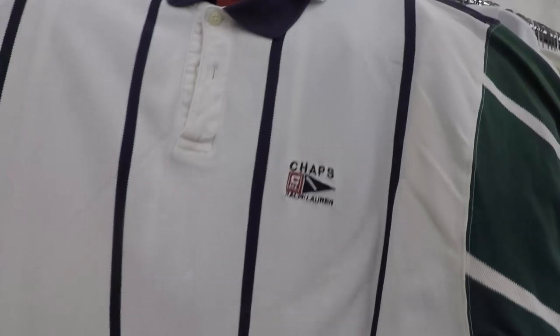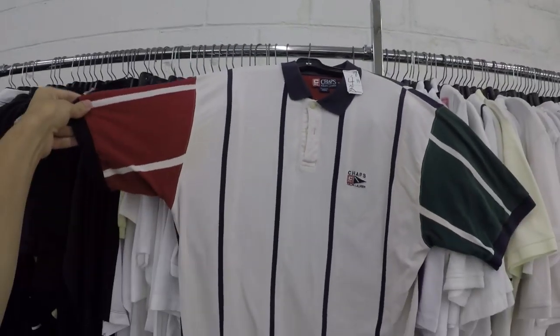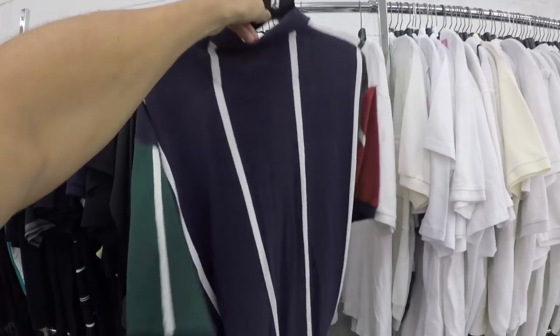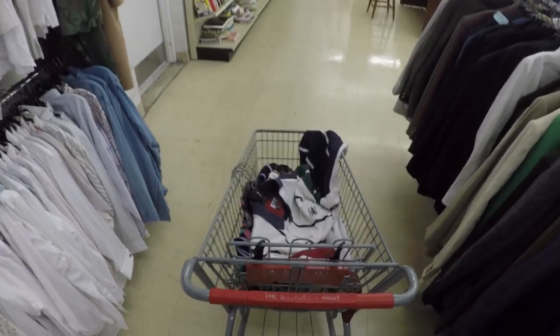Chaps Ralph Lauren color block. You can see the stitching right there. Nice color block polo, basic. In the back, got some more color blocking. That one's fly, into the cart. Let's go.